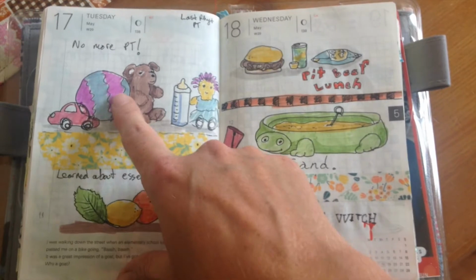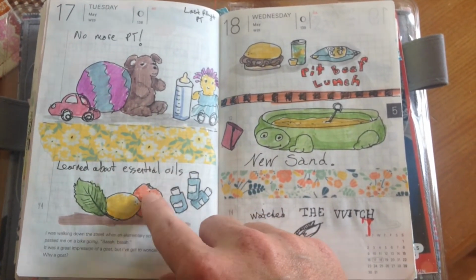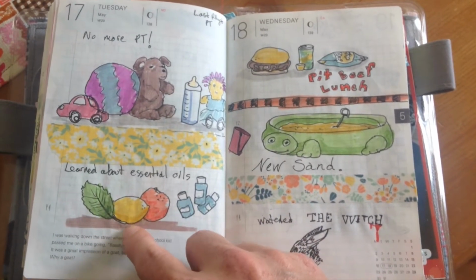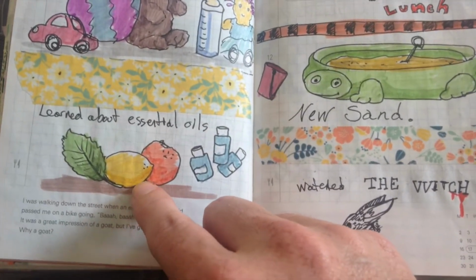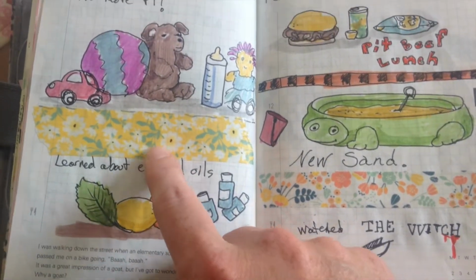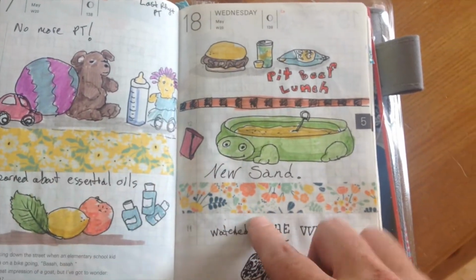And these are, again, all this coloring is done with those Pilot mild liner highlighters, and you can see, like I talked about in my video on those, you can get some nice shading tones just by layering the ink. It's pretty cool. And washi tape, of course.